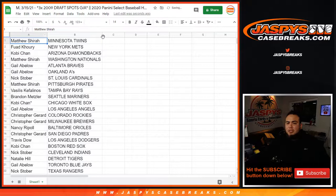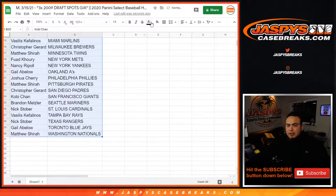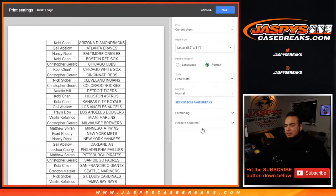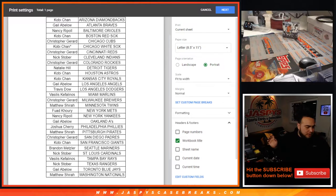Alright, so quick little one box break with no trades, but I'll let you look at your teams though for a quick minute. See who you guys got. In the meantime, I'm going to turn on Nick Cam. I'm going to start ripping this select box really quick.